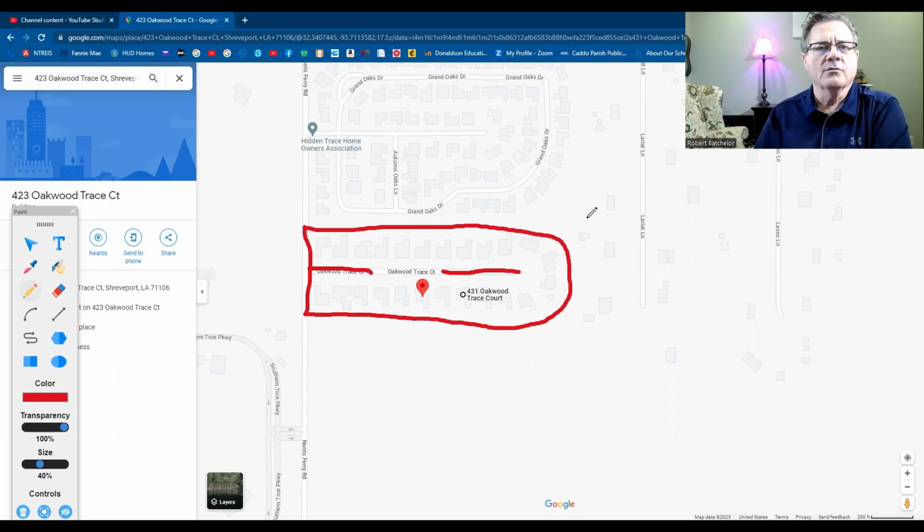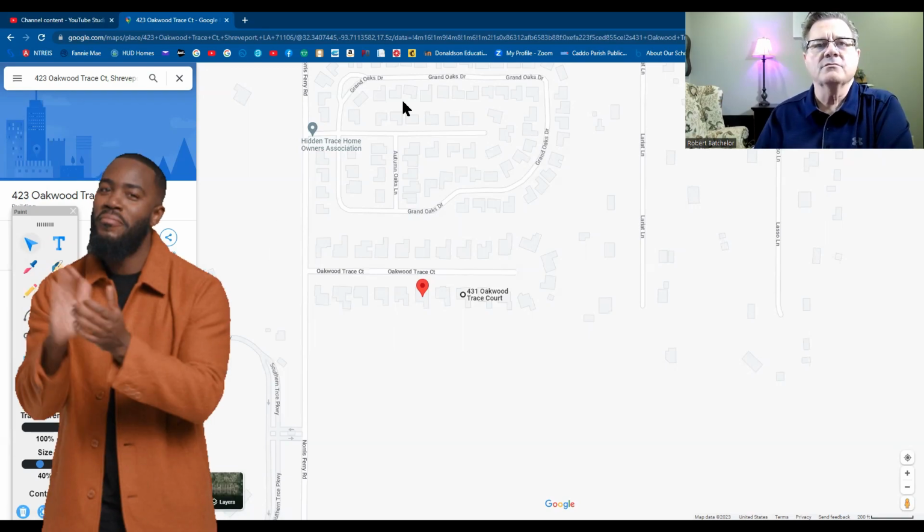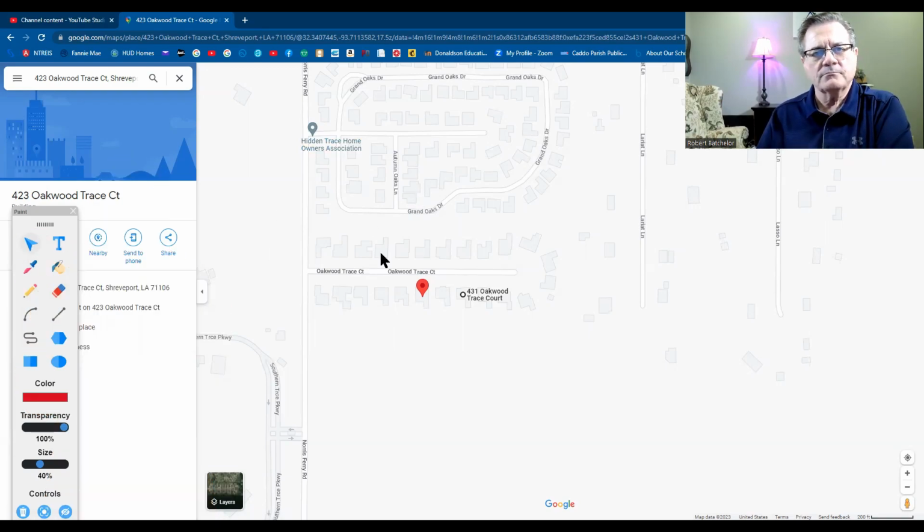Beautiful, beautiful neighborhood. It's just small and convenient, which makes it nice also. And it is located right next to Hidden Trace, which was in the previous videos that we did. So you could find that neighborhood also right next to it.